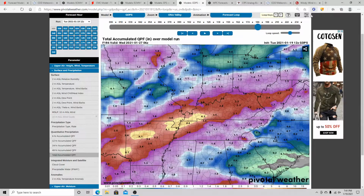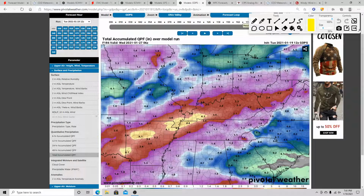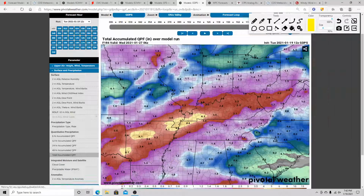Last one is the Canadian model, which is the furthest to the north, further north than the rest. You can see here, generally speaking, 2 to 4, maybe isolated 5 inch amounts across some of these regions. So the flash flooding threat is definitely there, and something we have the highest confidence with this system is that it could bring over 2 inches of rain, and this is going to be happening pretty much in one day. So there could be some flash flooding issues, which again, some of these areas do need some rain.